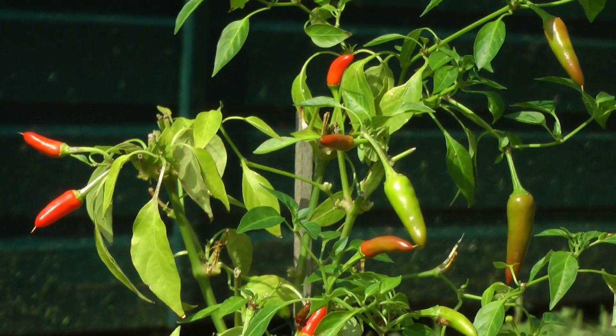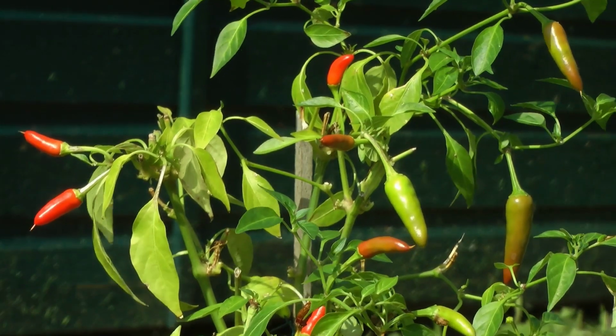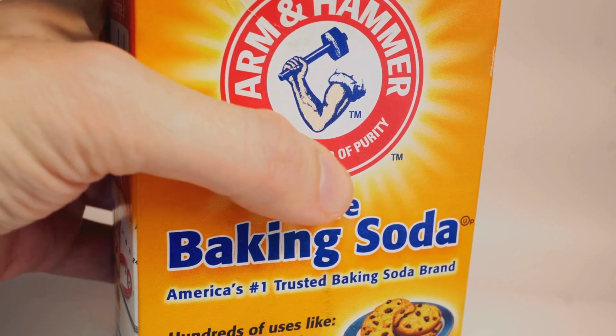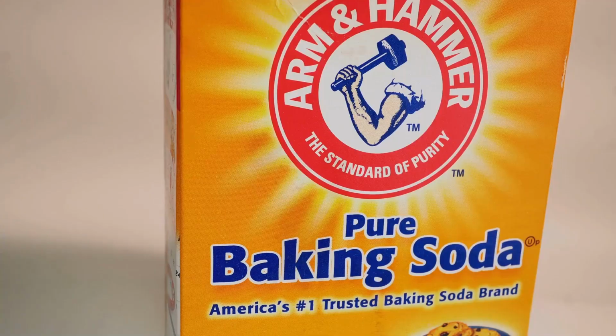Chili peppers contain capsaicin, a natural pest repellent. This compound irritates pests, making your plants less appealing to them. For fungal diseases like powdery mildew, try a baking soda spray. It's a simple yet effective remedy. Mix a tablespoon of baking soda with a liter of water and spray it on your plants. This solution helps to neutralize the acidity that fungi thrive on.